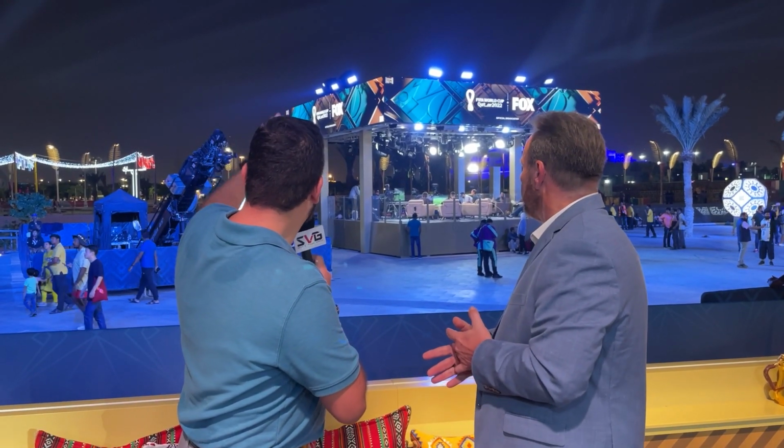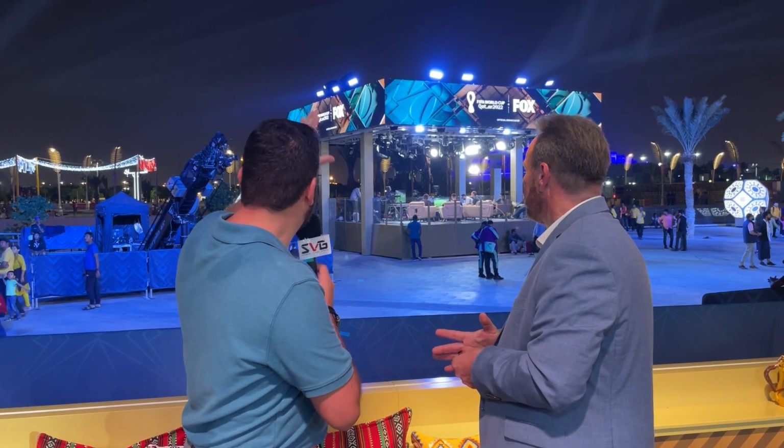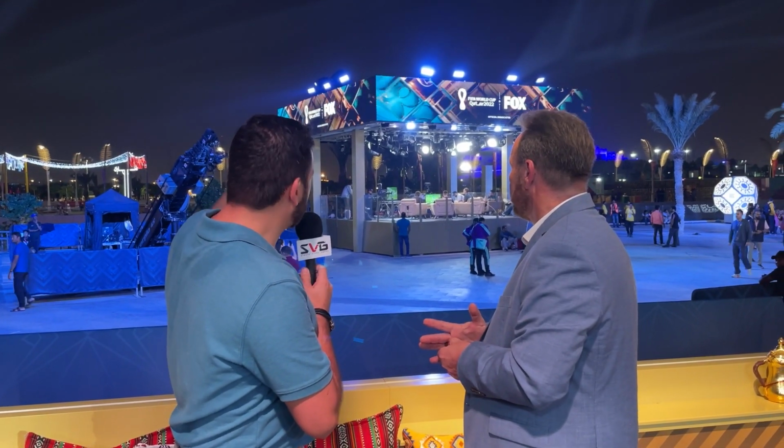Right. And with the fans walking around, you see a cable cam, you see a lot of techno cranes and extended jibs. Talk about the technology that you have to showcase the beautiful area that you're in right now. Well, it is a beautiful area, and we built big, so we needed big cameras to cover it. So we have the fly cam. We're working with fly cam to do a point-to-point that takes us from one end of the Corniche, or our specific area of the Corniche, to the other.